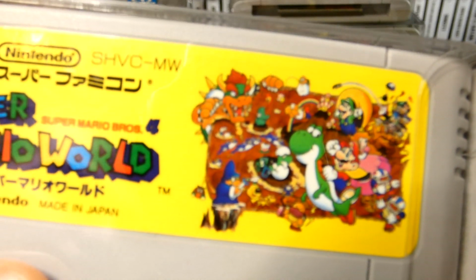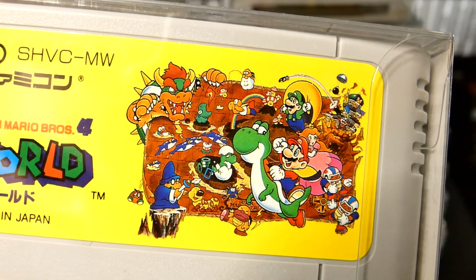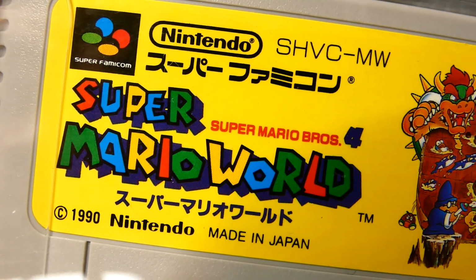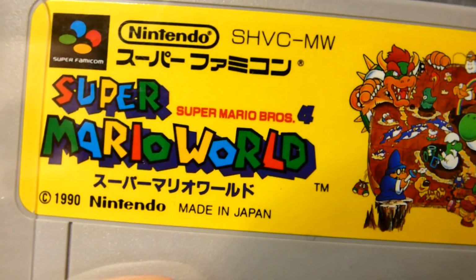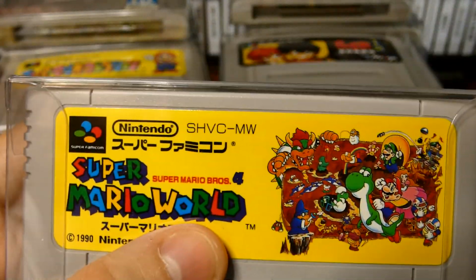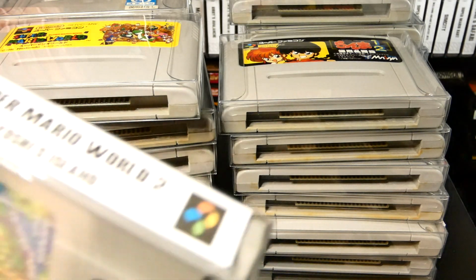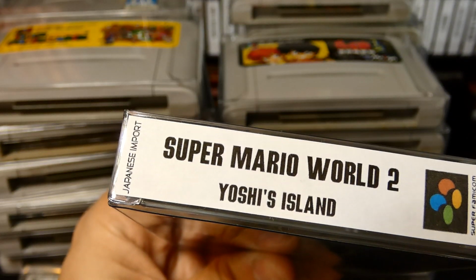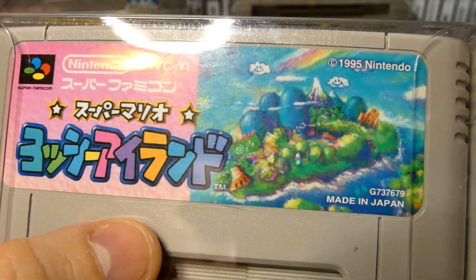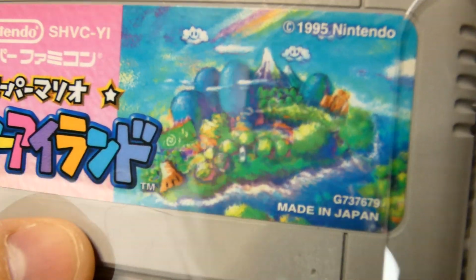And of course, the US version of Super Mario 2 is called Mario USA. You got Super Mario World. Now their label art is pretty insane. As you can see, there's a lot of big, huge collage going on there. It looks pretty cool. And you can see right there, they call it Super Mario Bros. 4 Super Mario World. So this is technically Super Mario Bros. 4 over in Japan. And we got Super Mario World 2 Yoshi's Island. And there's no mention of this game being Super Mario Bros. 5. You don't see that anywhere on here.